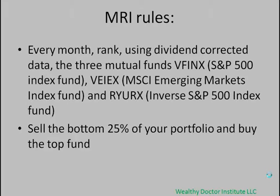So here's our second system, the MRI, or the Monthly Rotation Investment System. There are two rules. Rank 3 funds, then make the adjustment of rotating 25% of our portfolio into the winner of the month. Yes, the markets change, and the markets can only go in one of three directions: up, down, or sideways. By definition, if we have an inverse fund, the inverse fund goes up when the S&P 500 goes down, and vice versa. So, by definition, there's always something going up.